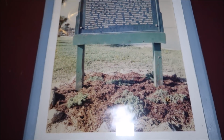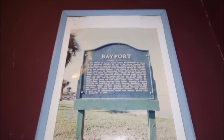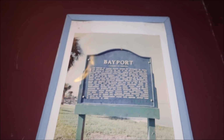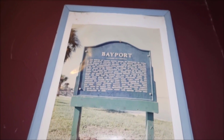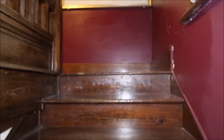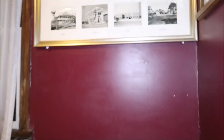Look. Bayport. Now, somewhere in Bayport is a cemetery, and they say that if you go out there trying to mess around or see it, the local people will pull a gun on you. So I don't know how true it is, but I know that a lot of the tombstones on the other side of this house outside, a lot of them tombstones were vandalized from all over the place.